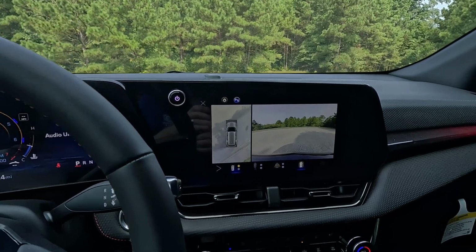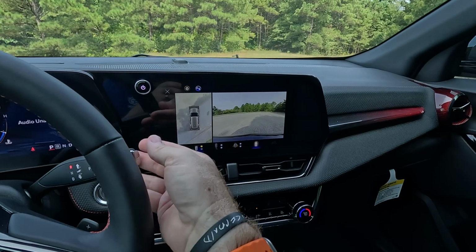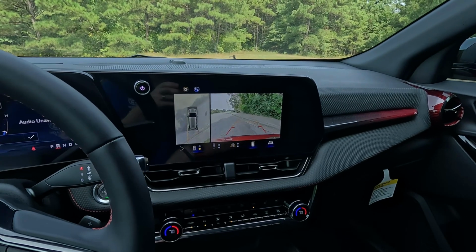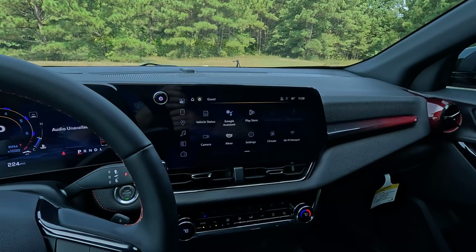Really like that. If I were to put this in reverse, you would see we get trajectory and all that fun stuff. But we'll talk about how it drives here in just a moment.